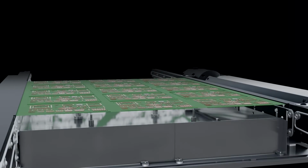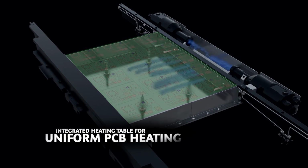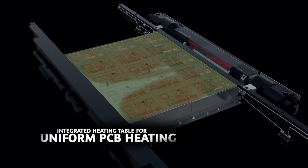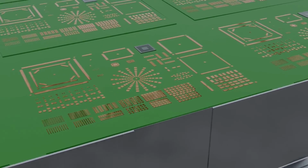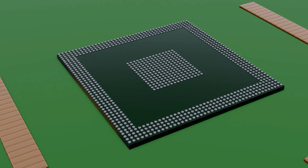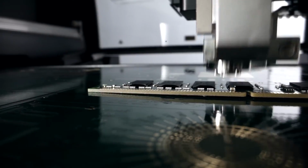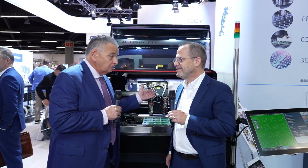Yeah, absolutely. So, Olivier, I wanted to talk to you about a couple of new products that you're showing in the booth this week, and they're fairly unique. The first one behind us is a dedicated underfill machine. I think it's the only one I've ever seen. Yes, which is dedicated purely to the function of underfill. Can you tell us some of the key features of this machine?